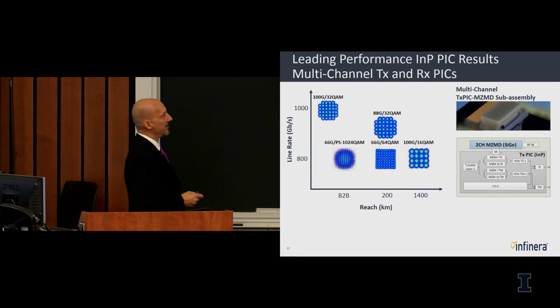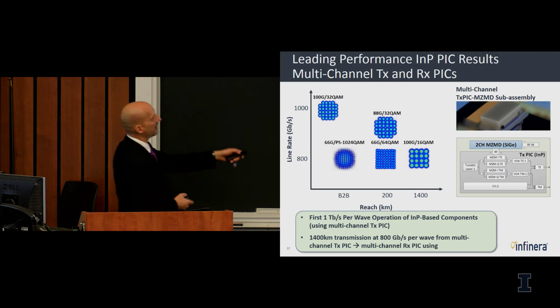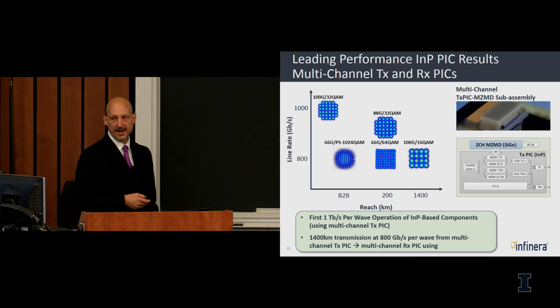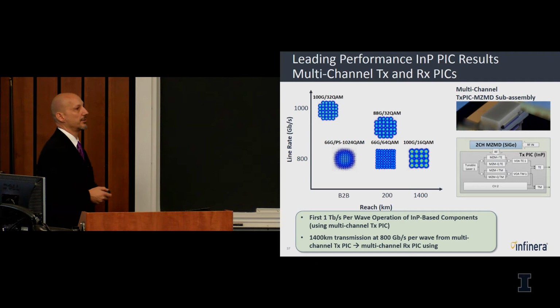In addition, this technology is capable of scaling to even higher bandwidths. With this, we've actually demonstrated the first terabit performance out of indium phosphide components. This is 100 gigabaud operating at 32 QAM. We also have 100 gigabaud 16 QAM over 1,400 kilometers. And again, this is using multi-channel PICs and this flip chip integration platform.